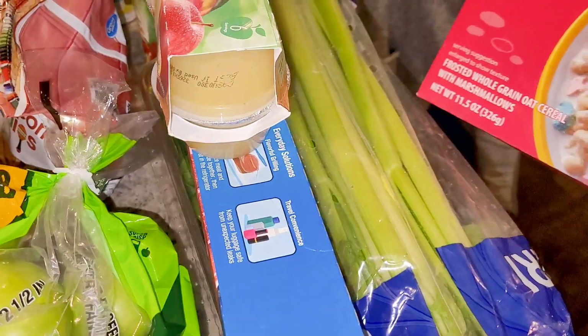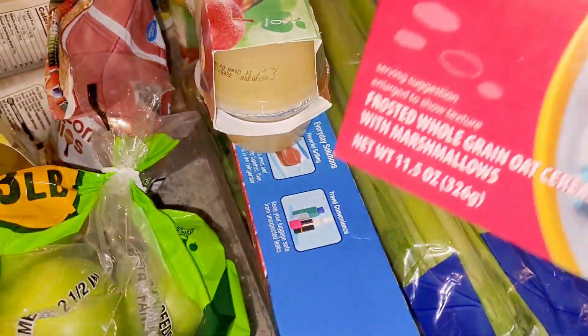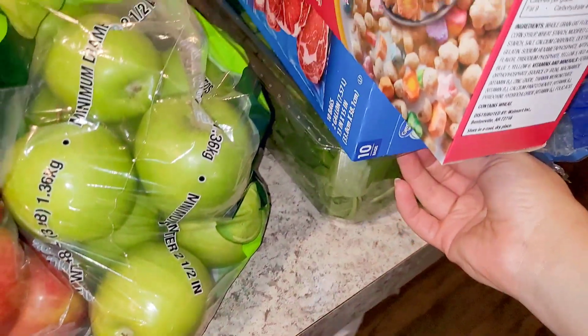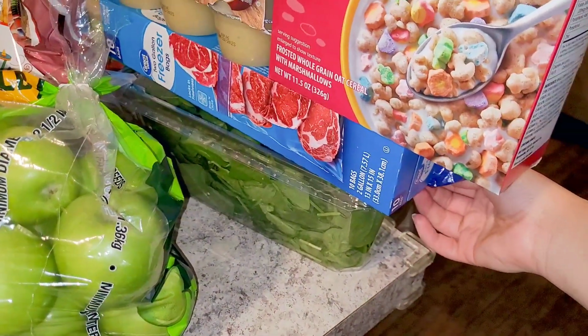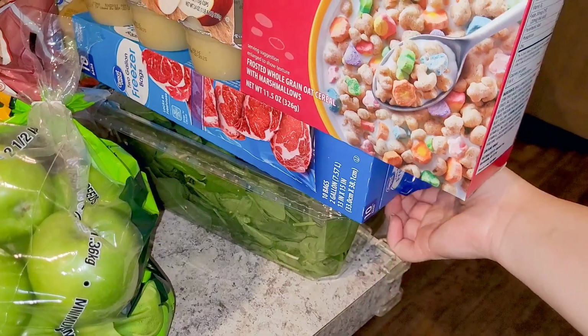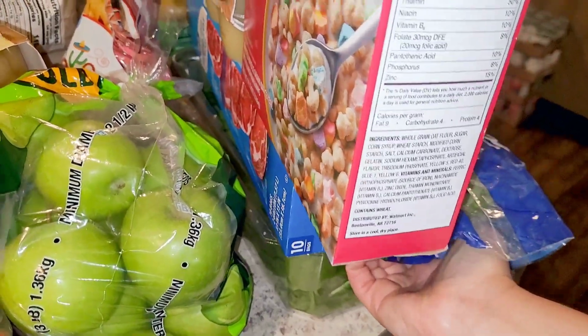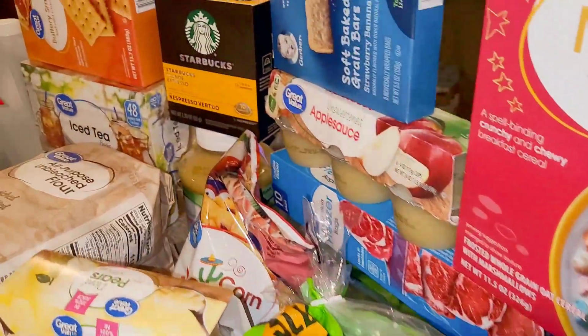I got some celery for the gnocchi soup that I'm gonna make, and Willow likes to snack on it. And then I also got this big, I'm trying not to knock all this over, I think this is the 16-ounce clamshell of spinach for salad and for the gnocchi, but I do have a little bit frozen, so I'll only have to use a little out of this.